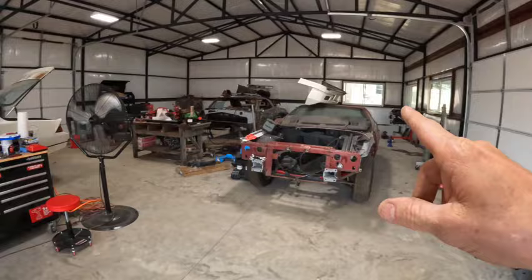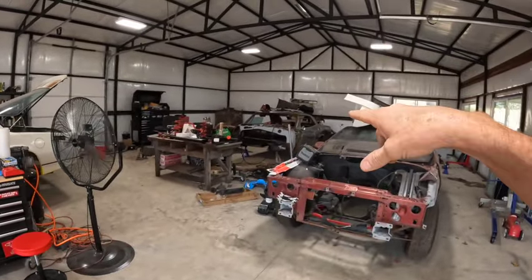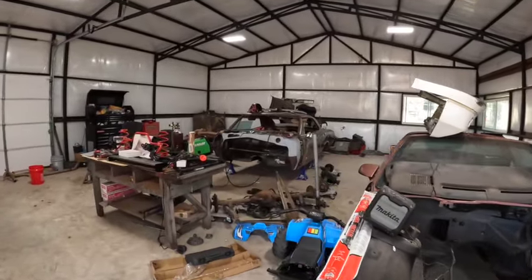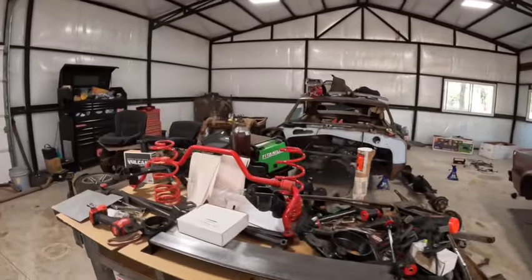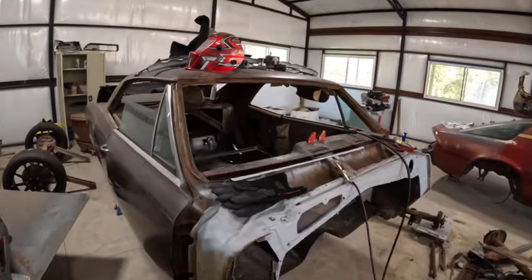Absolutely. So you're building. This is your parts car. Yep. That's the one you're building. Pontiac 67 GTO. He's already got floor pans in this. Doing a full ground up on this thing. How long have you had this one? 2 years.